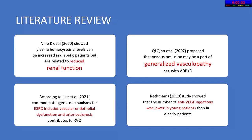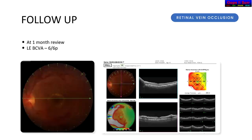A study done in 2007 showed that venous occlusion may be a part of generalized vasculopathy associated with autosomal dominant polycystic kidney disease. Another study showed that the pathogenic mechanism for end-stage renal disease includes vascular endothelial dysfunction, and arteriosclerosis contributes to the retinal vein occlusion. A study done by Rothman showed that the number of anti-VEGF injections was lower in young patients than in elderly patients. The patient was followed up 1 month later, and the left eye best-corrected visual acuity was 6/6.